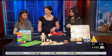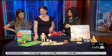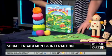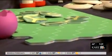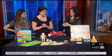Let's start right down here. What do we have? Okay, so first we're going to talk about social engagement, and this is a game called Community. What's great about it is it's a cooperative game, so it encourages communication, and it also helps kiddos learn about their community because there are different things like the recycling center and the grocery store, so it really acclimates them with what's going on in their community, sets them up to be successful, and helps that whole communication and social interaction piece. Interesting.